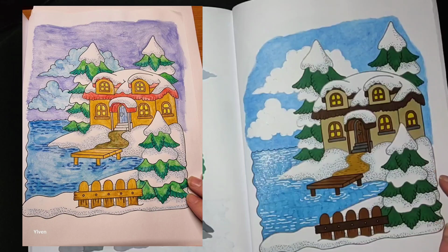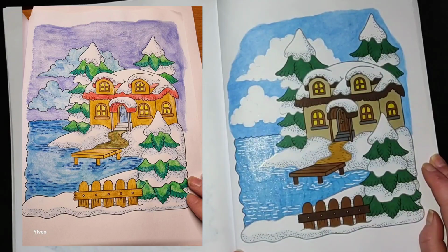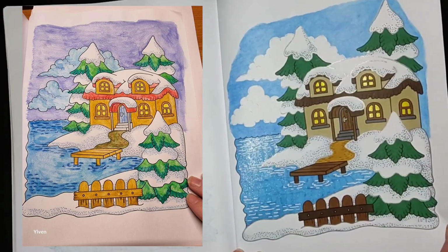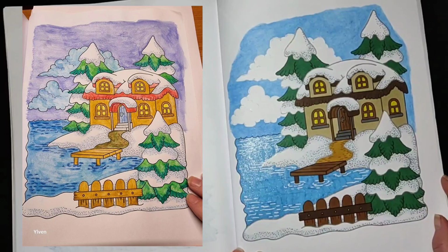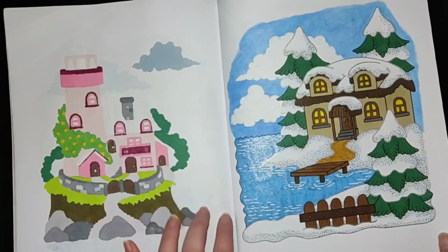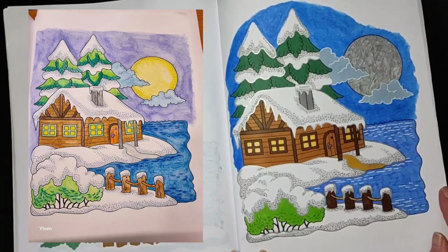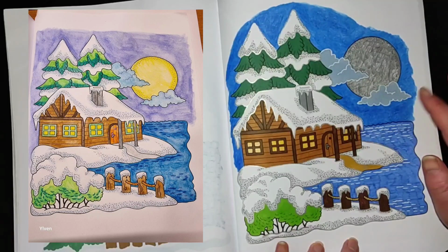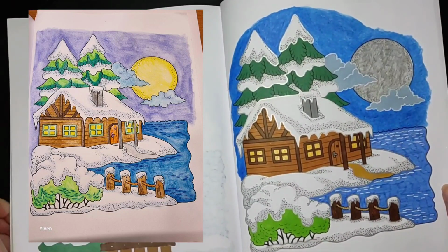Also I was debating on this page with sticklets and glitter glue. But I decided to do it with a silver gel pen going around the snow, because I was not certain how to do it, and when I'm not certain about a thing, I'm not doing it. And of course some glitter for the water. It's the same thing on this page, but I do like how they came out. I only think I should have chosen another color of water or background, but okay, it's finished. And we finished this book.